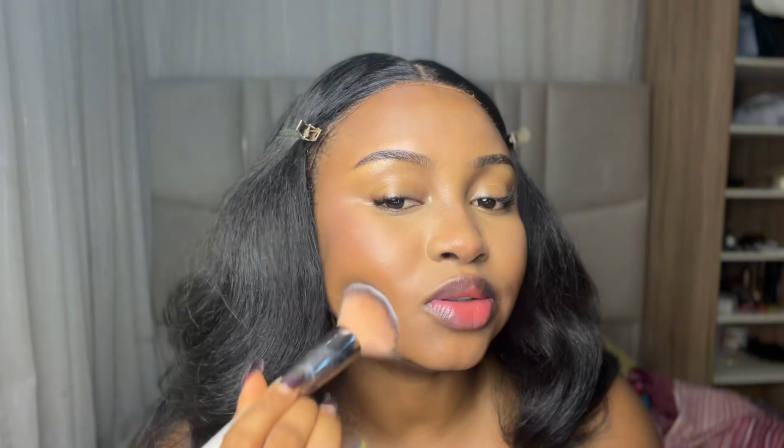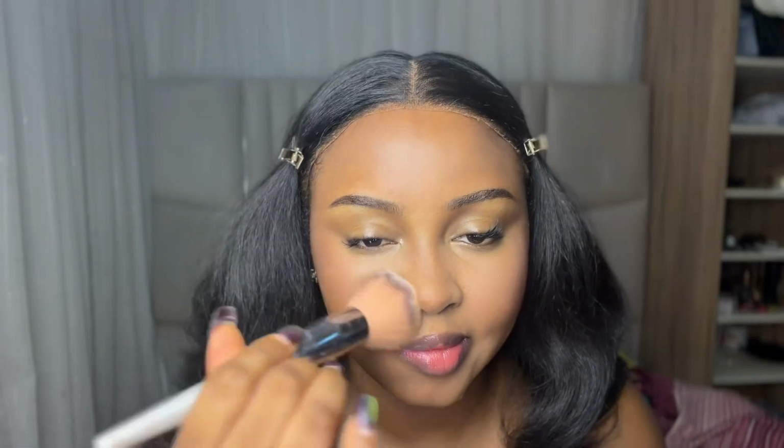Just going with a shade that is closer to my skin tone and apply all over my face. While we let that sit, I'm just going to go in with my eyeshadow. For the purpose of this look, I'm going to be using a powder palette for my eyeshadow, so you can really see what I'm talking about.